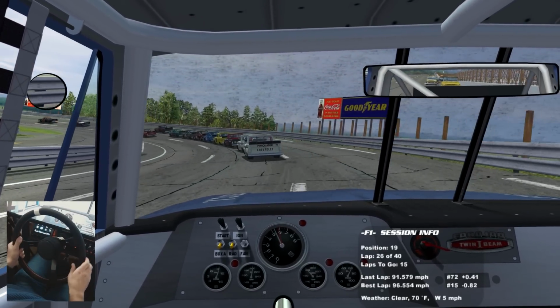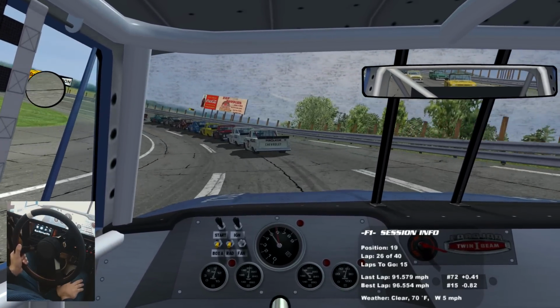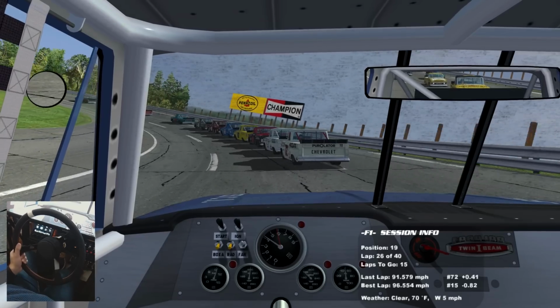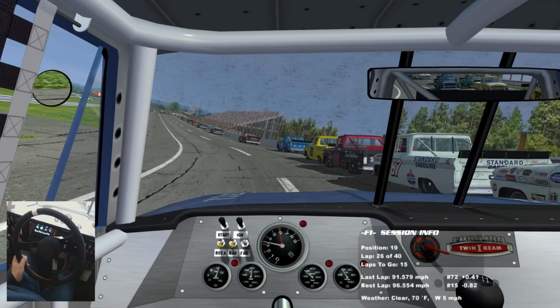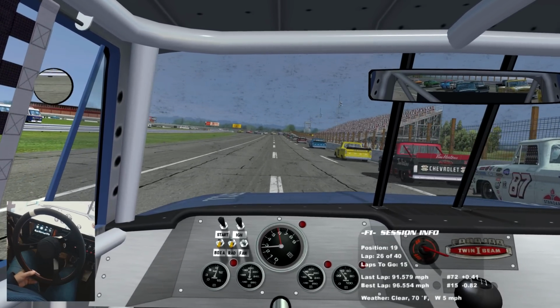All right, only 15 laps to go. So there'll be a restart with not too many laps to go. And maybe be able to jump a couple of these guys. But I'll get everything sorted out here and come back when we take the green flag.